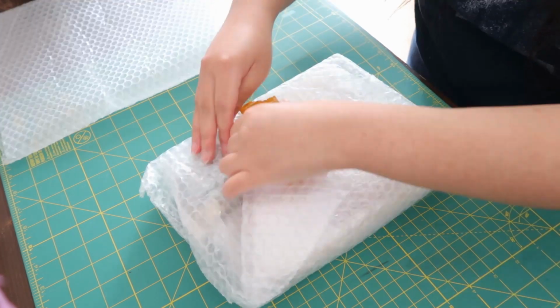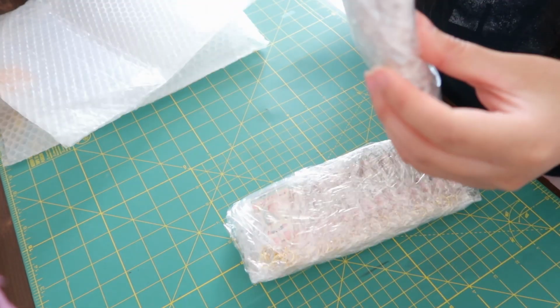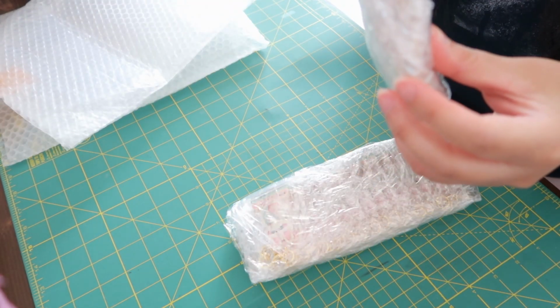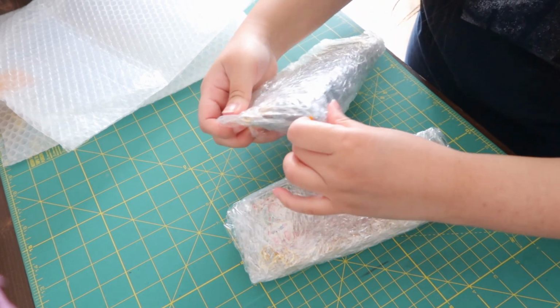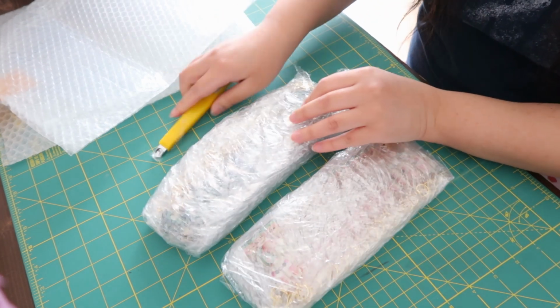I don't know how to say the name of the manufacturing company, so I'm not going to try to say it because I know I'm going to butcher it. Let's take a look at the products. Oh, they didn't do what I wanted to do with this one, it seems. It is super wrapped up.